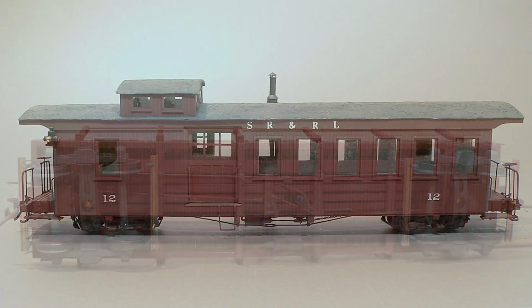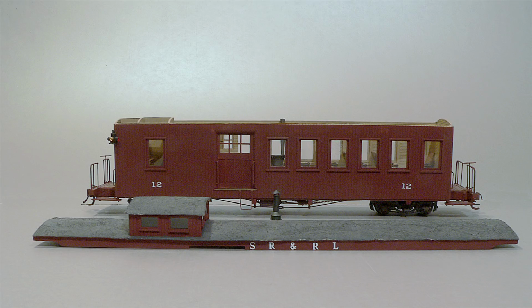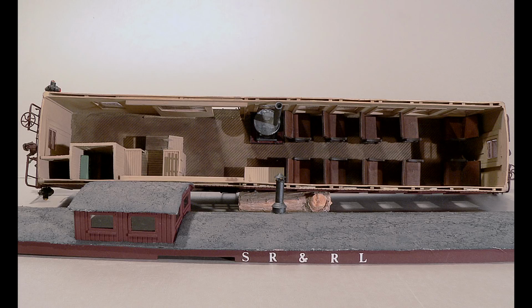And here's another one of his 2-foot gauge cars off the Sandy River and Rangeley Lakes. It's a combine. It's sort of a caboose chair car. I love this one. It's one of the neatest cars, and it's so knobby because being a 2-foot gauge, it's just a really narrow little car. Now, Al always made his passenger car roofs removable and full interior details, and this one's no exception.